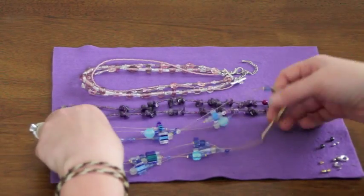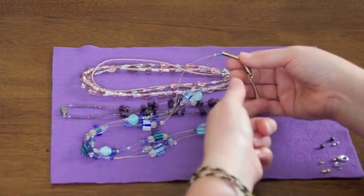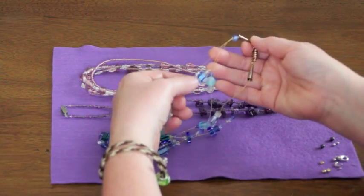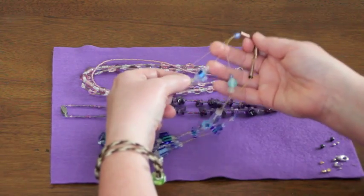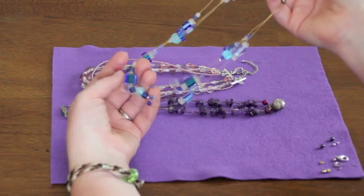And then this triple strand necklace, which is an illusion necklace, has crimp beads at the top and the bottom, but I also use crimp beads along the way to keep the beads in place so they don't move, and then you get the illusion that there is no chain.